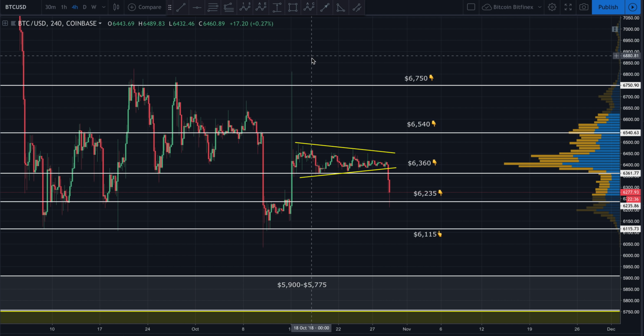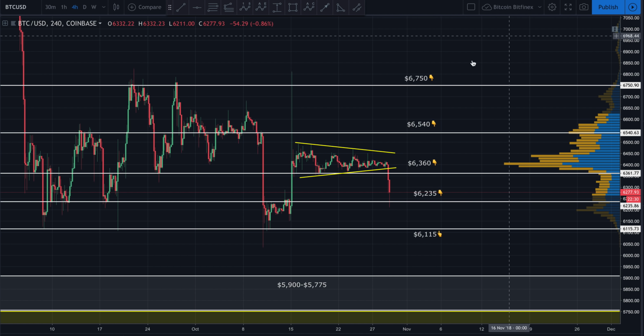And likewise, guys, if we do break above 6,800, 6,810 on Coinbase, if we do break that prior high, of course, we could start snowballing uphill into a larger bull run that everyone is waiting for.